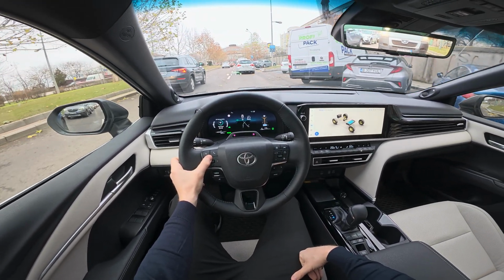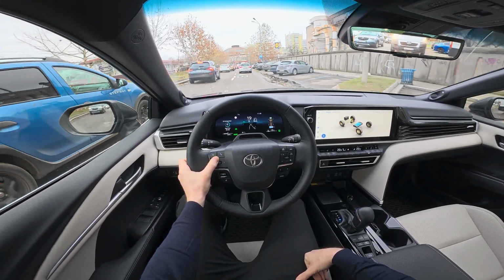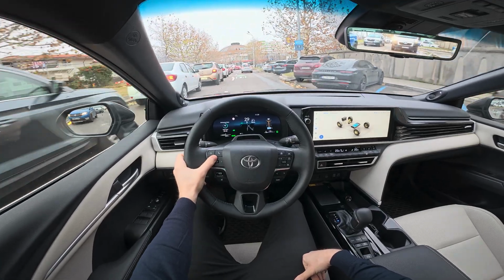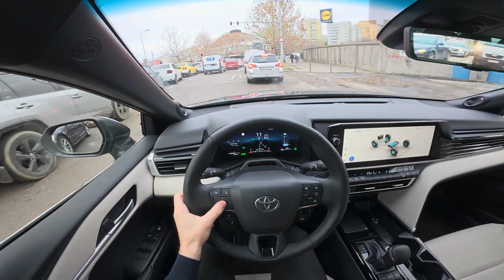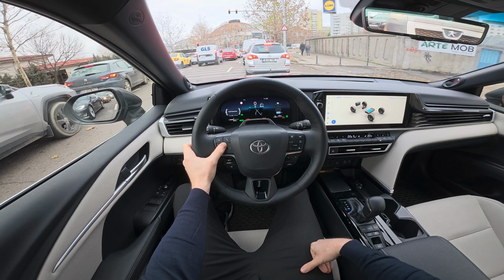64% of the time. Wow, so much in electric mode. It's impressive, right? 64% of the time, 65 right now. Okay, that's great. Wow, this is cool. I didn't expect it to be that good.